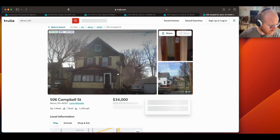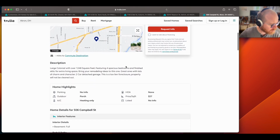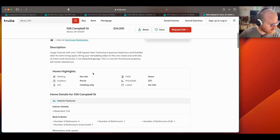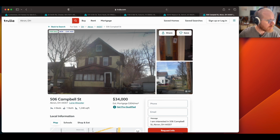It's a 2-story in Akron, Ohio. $34,000. Large colonial. Tax lien foreclosure. Property will not be cleaned out. So you want to do your due diligence, guys. Remember, anytime you're looking at any property, no matter what, you want to do your due diligence. These are just some ideas, stuff you can look at. Make sure you're doing your due diligence, though.